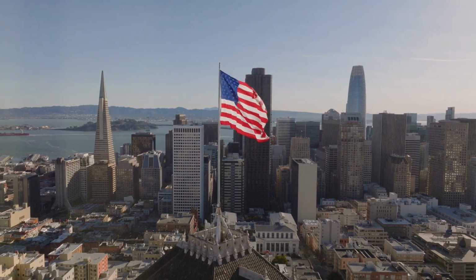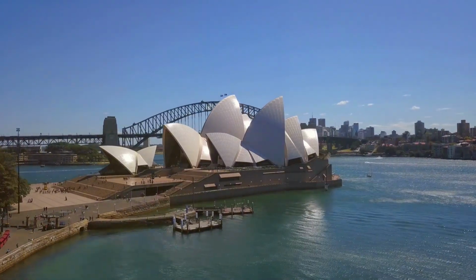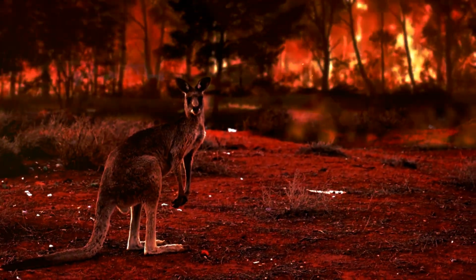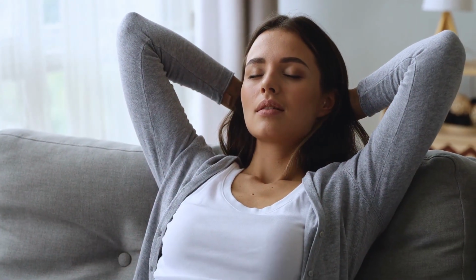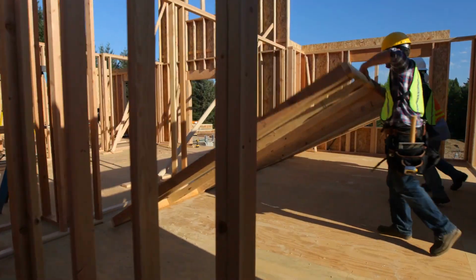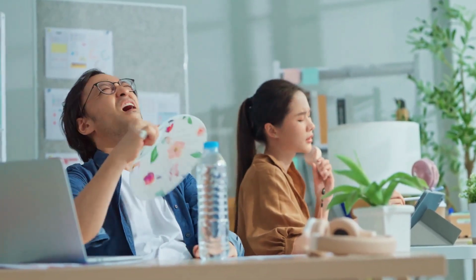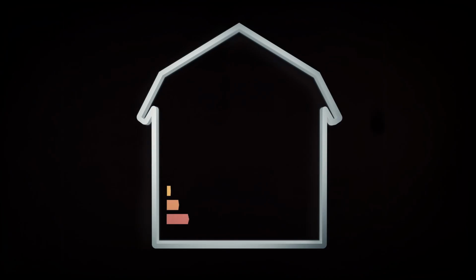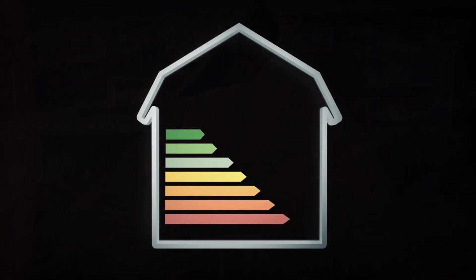In countries like the United States and Australia, where summer heat waves can soar above 100 degrees Fahrenheit, 38 degrees Celsius, managing indoor comfort is a significant challenge. Many homes in these countries weren't built with such extreme temperatures in mind and suffer from poor insulation. As a result, maintaining a comfortable indoor climate year-round becomes difficult. How can we effectively address this issue and improve the energy efficiency of our homes?